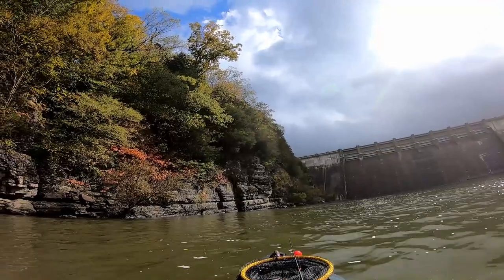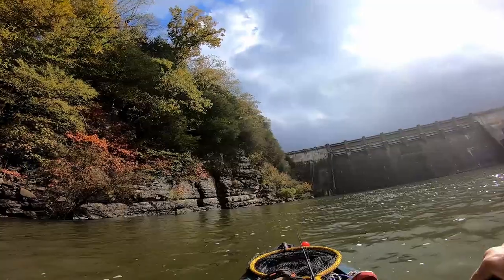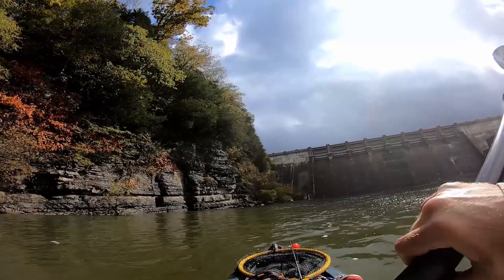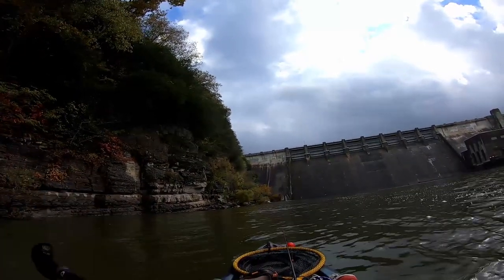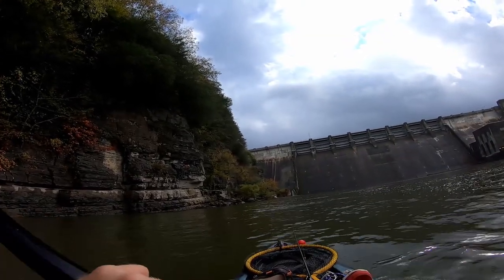There we go, sunglasses time. Awesome. This water is as brown as it can be. I mean, it is brown frown. I've only seen it browner than this one time this year.